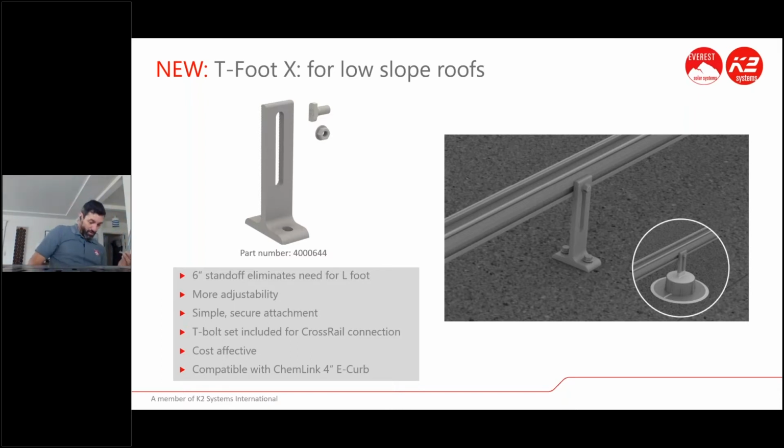It does, however, come with the T-bolt set that I mentioned, just like the Everflash product. You can put that into the system and turn it to go into the rail, so that comes as a set as well. This eliminates an L-foot on a post. So you have one foot, and you can put a ChemLink E-curb on there if you want. It has two slots for two lag bolts.